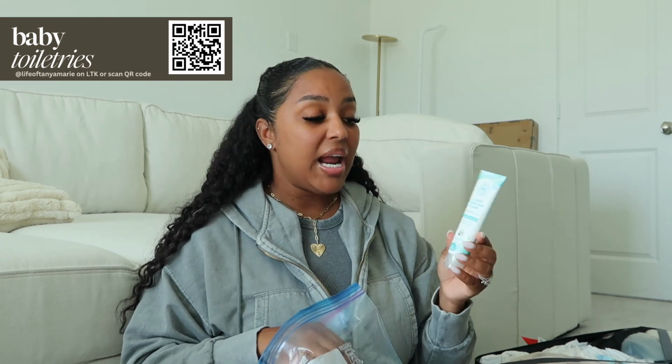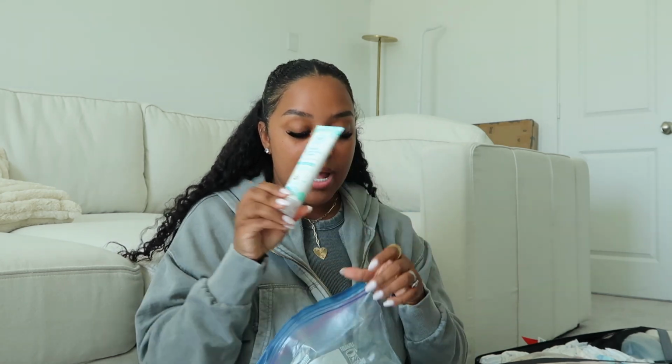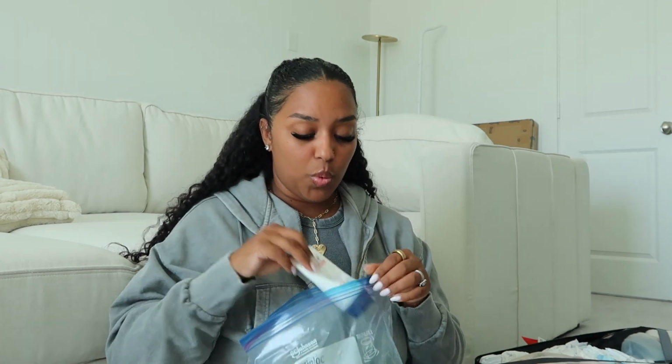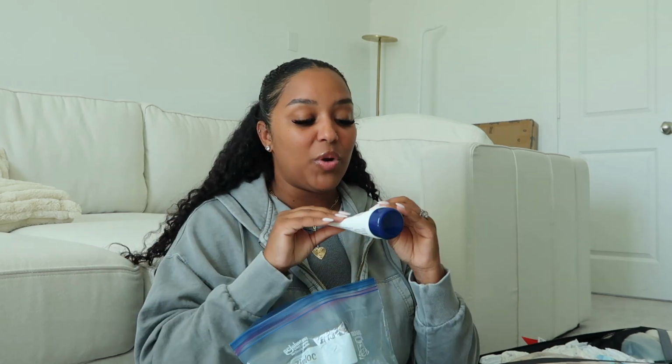Your baby's skin is sensitive, so depending on the climate and the different temperature changes from one destination to the other, your baby's skin could have a reaction. So always make sure that you have some type of diaper rash cream. This one is Honest. Honestly, any of them will work. We always travel with baby Aquaphor. This is good for any hive outbreak or dry skin or anything. We honestly use this on him every night, so we always travel with her.